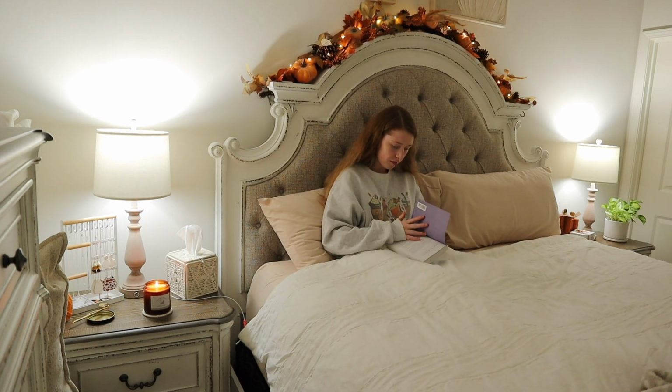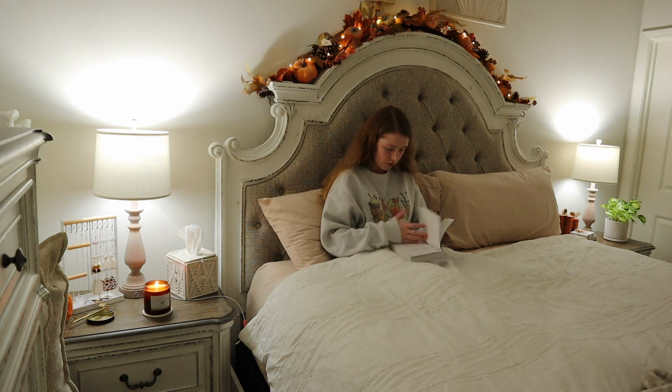So we're going to sit down and read the first chapter of the first book before we get ready to go to sleep.